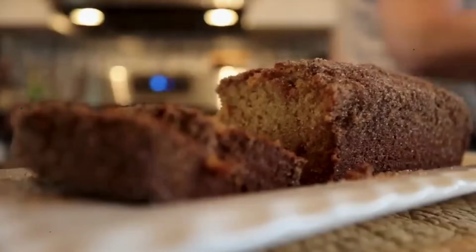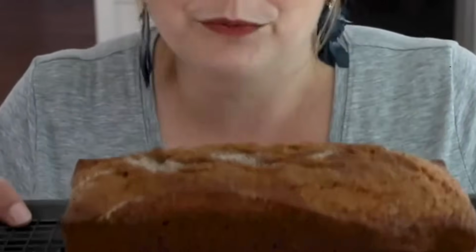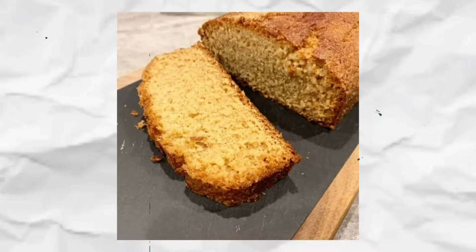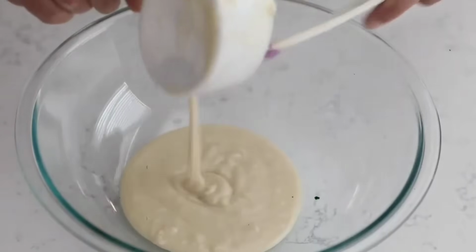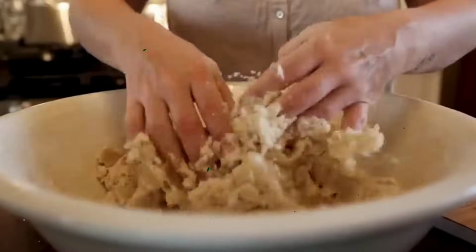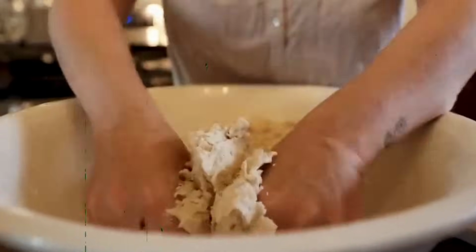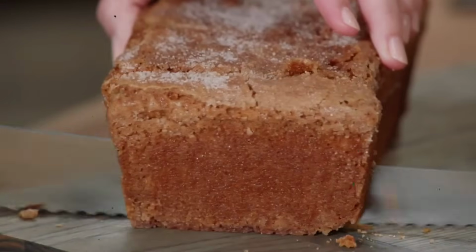Amish friendship bread. There's a saying that true friendship is like a good loaf of bread, warm, sharing, and made with care. Amish friendship bread lives up to that sentiment. This recipe is more than just a sweet, yeasty bread. It's a symbol of community and connection. Passed down through generations, the bread's preparation was a ritual of sharing a starter with friends and neighbors, ensuring that everyone enjoyed a slice of love.